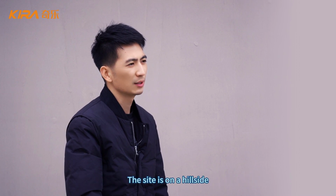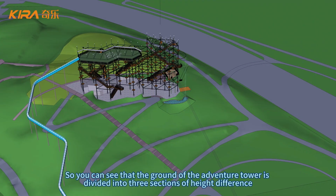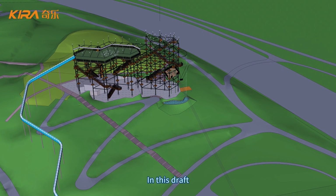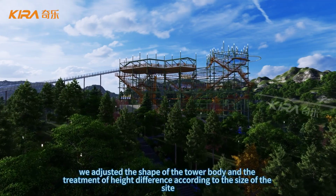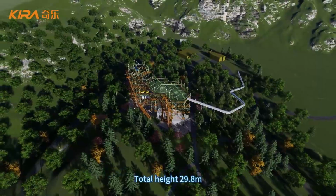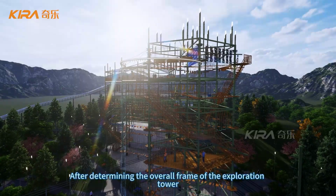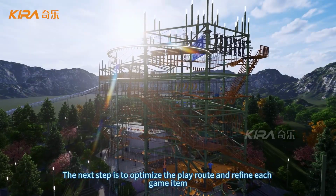The site is on a hillside, and we need to deal with the problem of height difference. So you can see that the ground of the adventure tower is divided into 3 sections of height difference. In this draft, we adjusted the shape of the tower body and the treatment of height difference according to the size of the site. The number of layers of the adventure tower has been determined to be 6. Total height 29.8 meters. After determining the overall frame of the exploration tower, the next step is to optimize the play route and refine each game item.